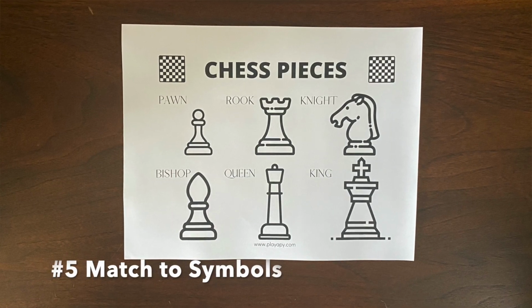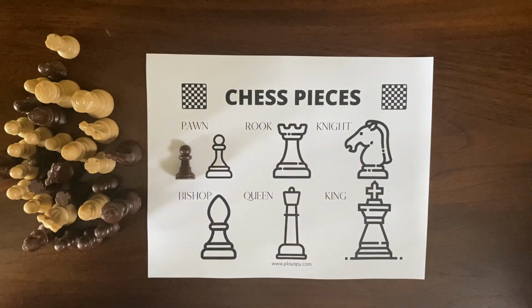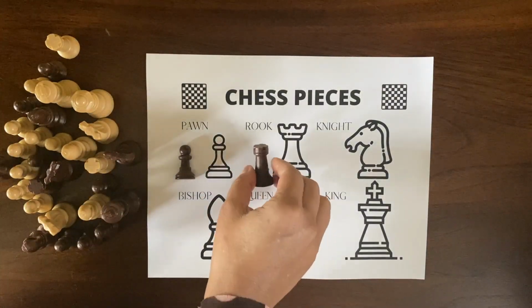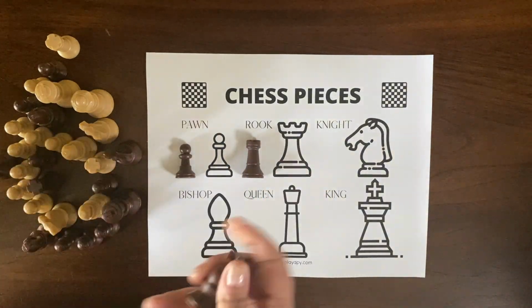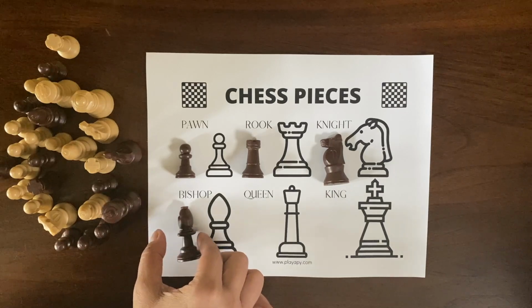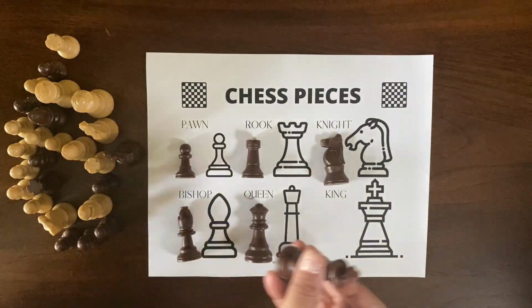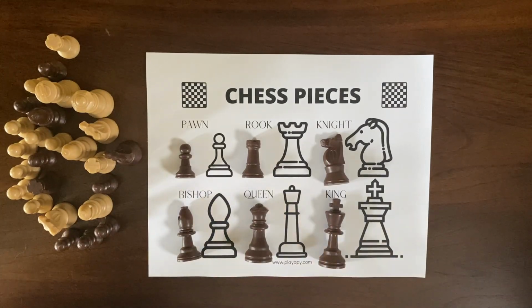So if you show your child a piece of paper that has a flat two-dimensional version of the piece, can they match that image, which isn't necessarily exactly the same as the piece in front of them? Can they understand the symbol versus the actual three-dimensional piece? So that's a nice little skill to work on as well to help them to understand.